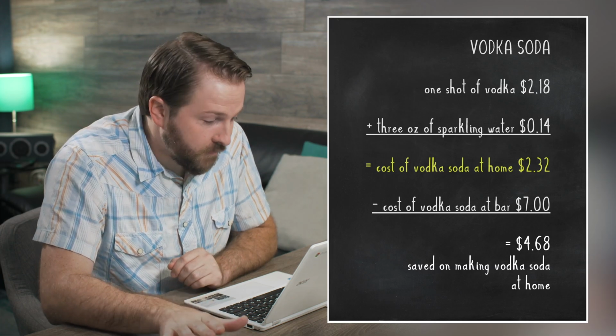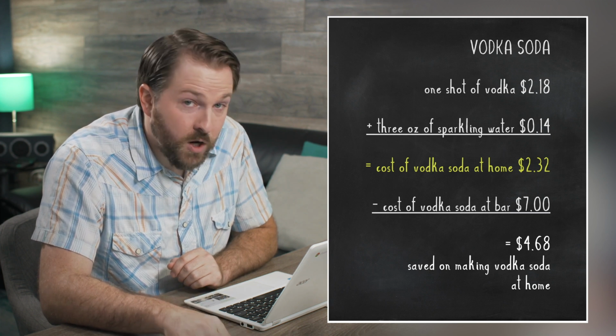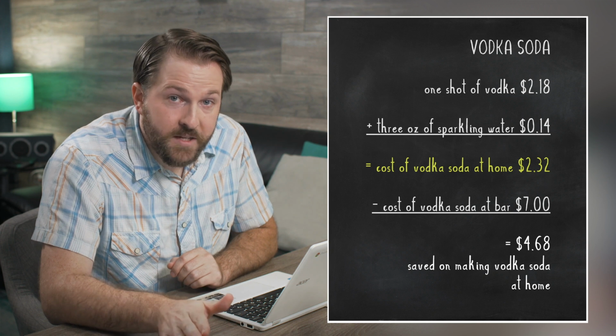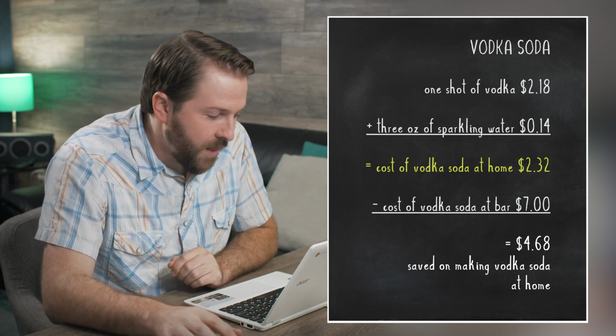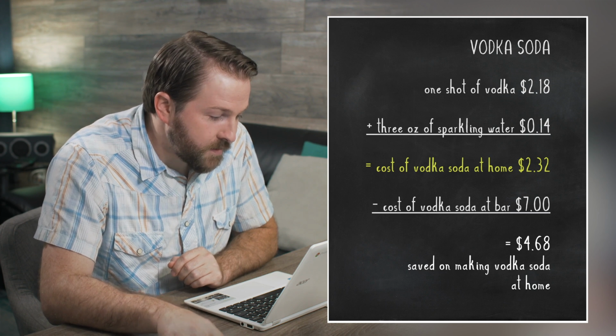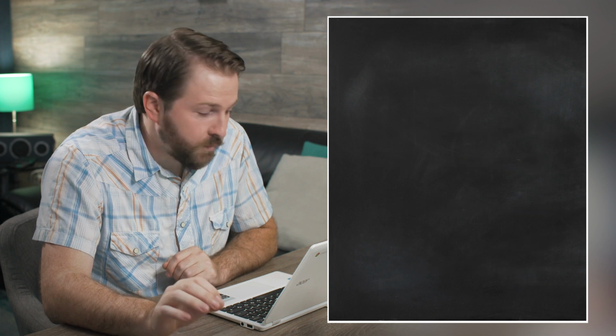So when we put it together, a shot of vodka and 3 ounces of sparkling water is going to be a total of $2.32. If the price at a bar is $6 after tax, another dollar for tip is $7. That means we're saving $4.68 for every vodka soda we make at home. All right, Moscow Mule, a little bit more complex.